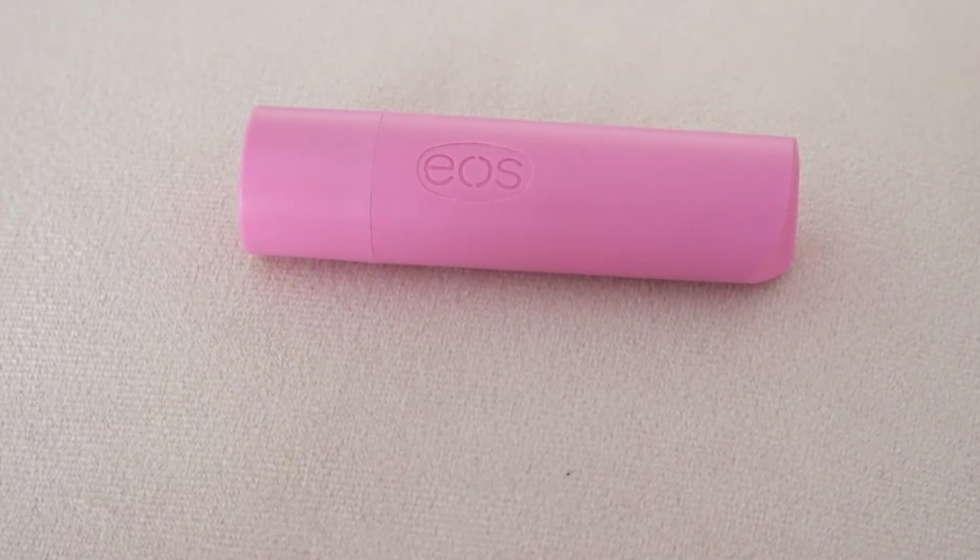This is from EOS, and it doesn't have the label on it, but it was one of their holiday duos at one time that my mom had given me, and I want to say this was like a cherry. It was one of their winter flavors, but I find it funny because I don't like the EOS that comes in the little circular packaging because I find it's harder to keep sanitary. I just didn't like the way that it worked, and I don't know if this is a different formula, but this just works like any other balm or chapstick would, and I found it to be more moisturizing than the other one. So I don't know why that is, but I would get this particular type of EOS product again.